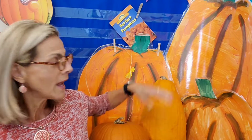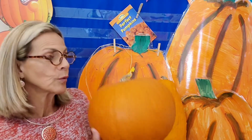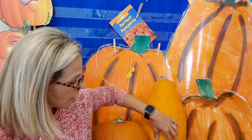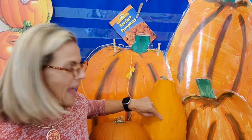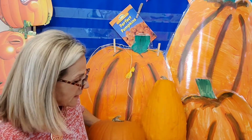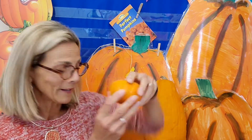Now you can see behind me, I've got a few of my own. I went to the pumpkin patch a few weeks ago and I bought this tall, skinny pumpkin. I think it's pretty unique, so I bought it. I also went to the grocery store and bought a different pumpkin. Both of these are pumpkins, but they don't look alike, do they? This one's tall, and the shade is just a little bit lighter orange. This is a deeper orange, and still, we've got this little teeny mini pumpkin. Amazing.